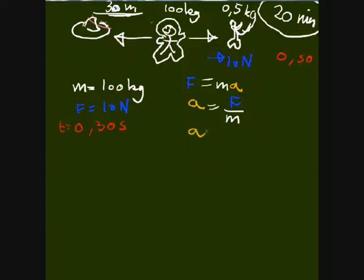And then we just put in the right numbers. So that means that acceleration would equal, as you see here, the force is 10 newtons because you threw the screwdriver away from you with a force of 10 newtons. So it's 10 newtons divided by your mass, and your mass here is 100 kilos. So it's 10 newtons divided by 100 kilos, and that equals 0.10. So that means that acceleration would equal 0.10.